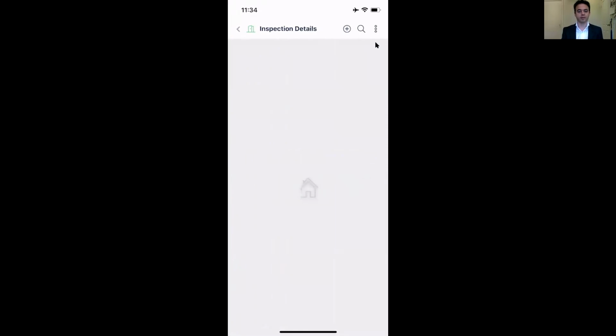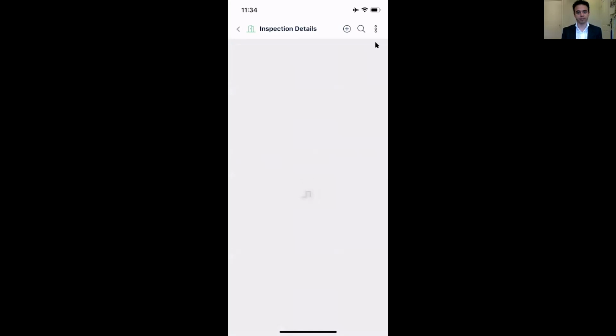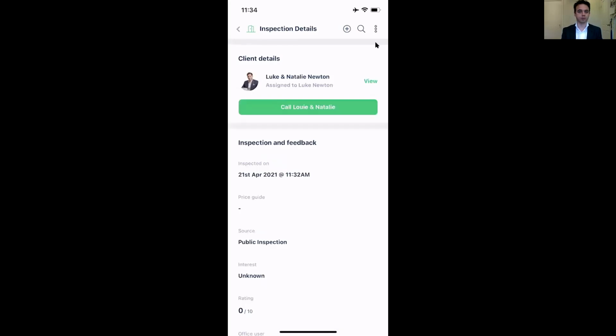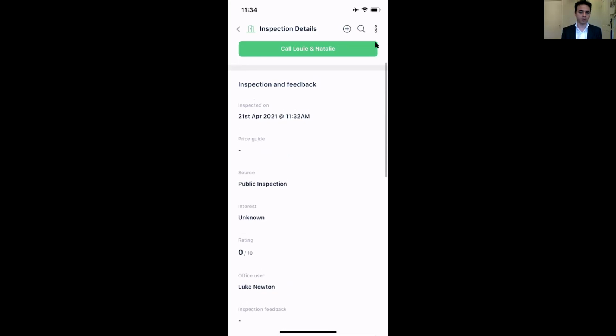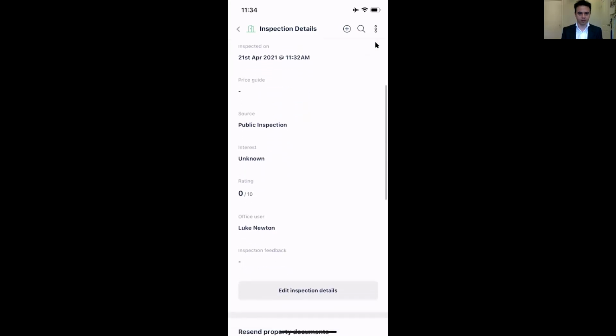So inside the inspection details, we can now take our feedback. We will have the ability to send them the contracts. We'll have the ability to call them, but we can edit more information through a face-to-face conversation with them now. So we'll let this load and then we can go through the fields that we can enter in. So we have the price guide. If we're looking to edit this with them, we can go into the price guide and enter in, okay, what is it that they're thinking for price? And then we have the lead source, where it's come from, the interest is unknown, and our inspection feedback.